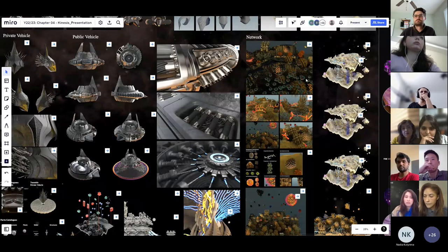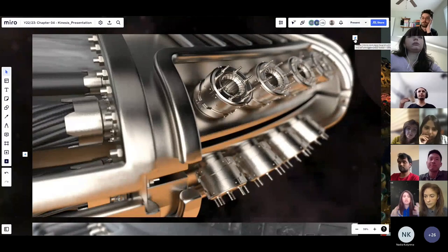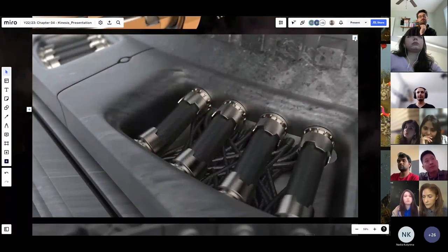I appreciate a lot the details that you're showing, especially the really zoomed in micro details. They're absolutely stunning. I love what you're showing with them. I would love to see more about the vehicles and their functionality also from the inside, with more sections of the vehicles to understand them better.